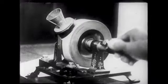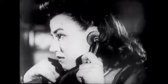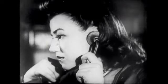Edison's commercial phonographs were made with headphones for individual listeners. All you had to do was drop a penny in a slot, and you could hear the latest song hit, sung by your favorite tenor.